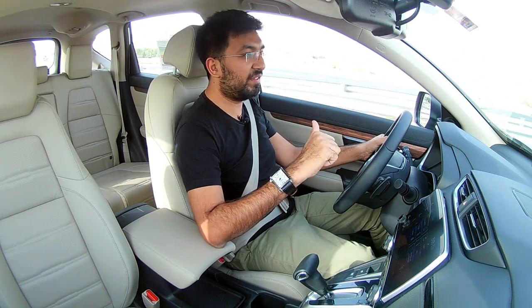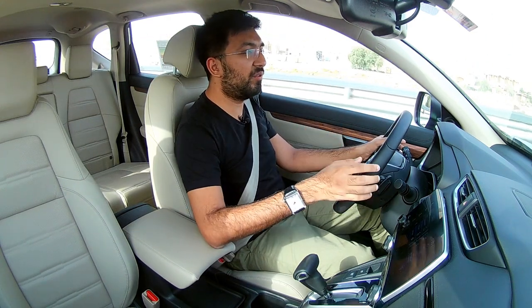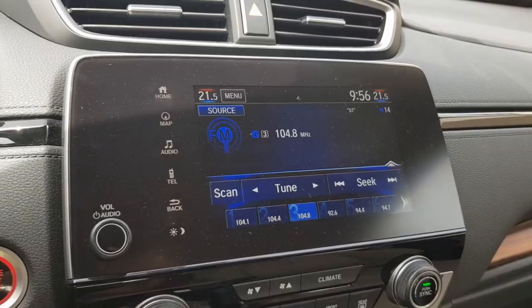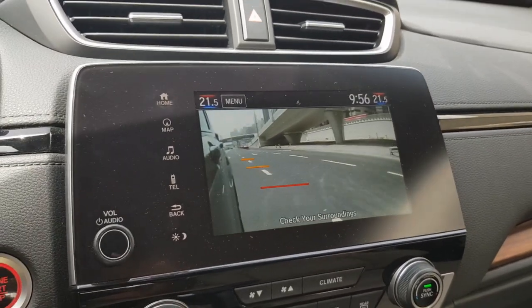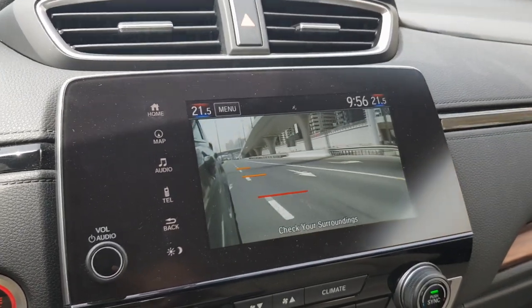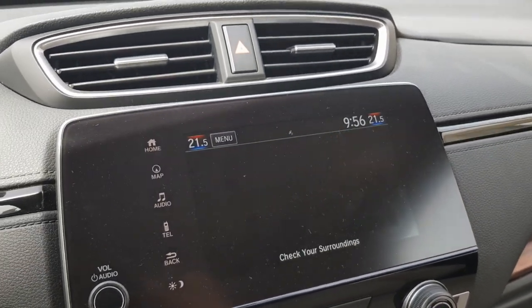One is for the reversing, and the reversing camera is wide angle and you can easily see the cars around. But there is one camera which is mounted on the right hand side. So this camera only works when you take a right turn and when you signal your right indicator, but there is no camera for the left indicator, and I wonder why.